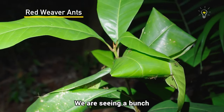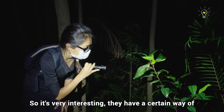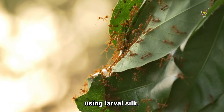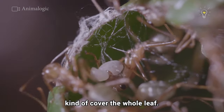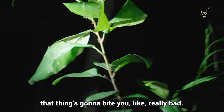We are seeing a bunch of weaver ants constructing a nest. So it's very interesting, they have a certain way of folding the leaves and then they will stick it together using larval silk. Yeah, so they actually bring their larvae here, they'll tap on the head and the larvae will secrete silk and then they use it as a form of glue to cover the whole leaf. Oh, it's pretty cool, yeah, but please don't touch it. I think it's gonna bite you really bad.